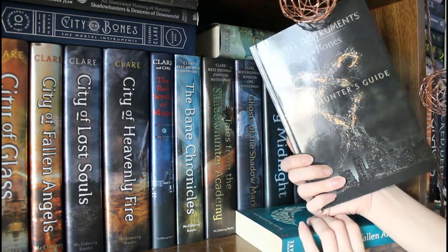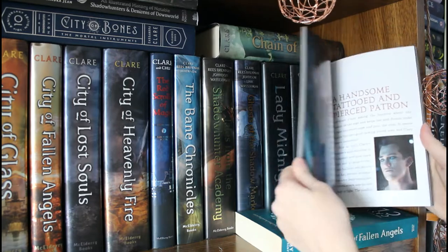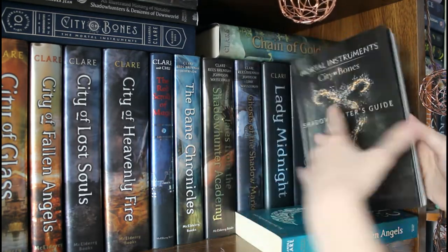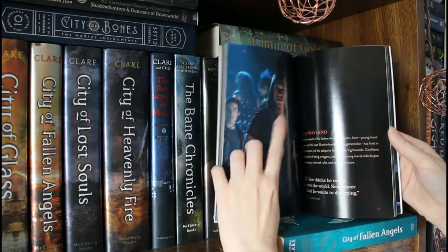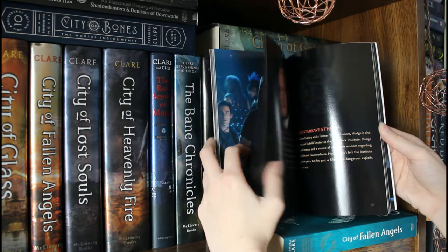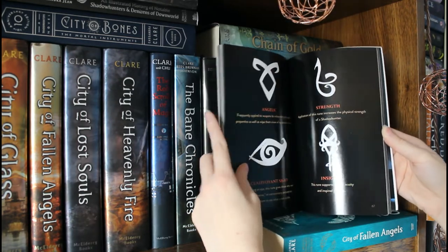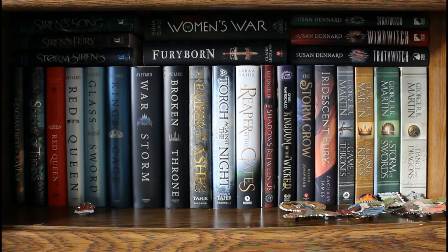And we also have the Shadowhunter's Guide, which is like random things about the movie. And hold on. Oh, there's Jace. I prefer this Jace more. And then you got some ruins. Looking a little bit dark in that corner, but I rely on natural lighting.